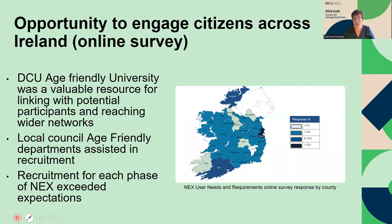Going online then provided an opportunity to engage with citizens right across Ireland. And you can see from the map that we had quite a wide engagement, we covered quite a lot of the map in terms of people taking part in the online survey. And the DCU age-friendly university was a valuable resource for linking with potential participants and reaching a wider network. I think that this is an undervalued resource within the university because it was fantastic for us.